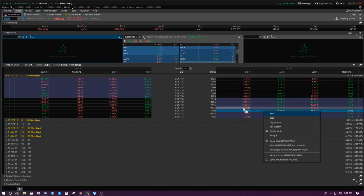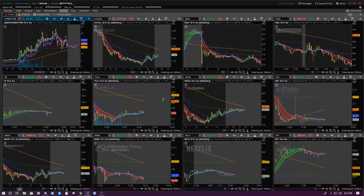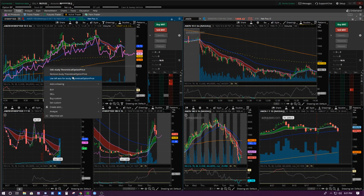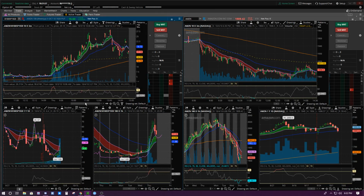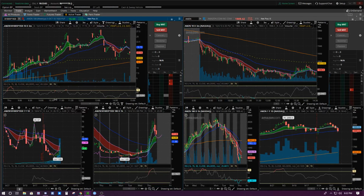And those of you on TOS, you can right click the option, and I suggest all of you who are new with options and trying to get a feel for how they move, this is how you pull up a chart. It'll pull it up right here, and you can link it to this. So this is what I used to do when I was new to options. I did this every day, Monday through Friday. I would pull up the weekly option chart, and I would see how they move differently on each day.